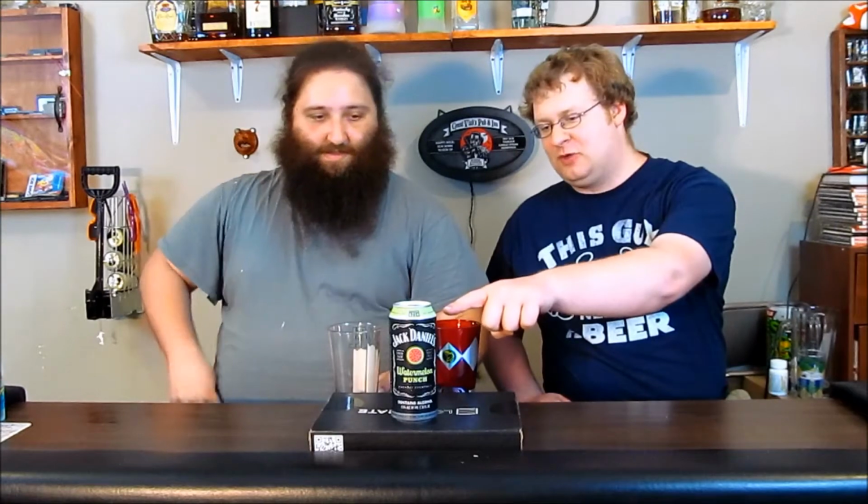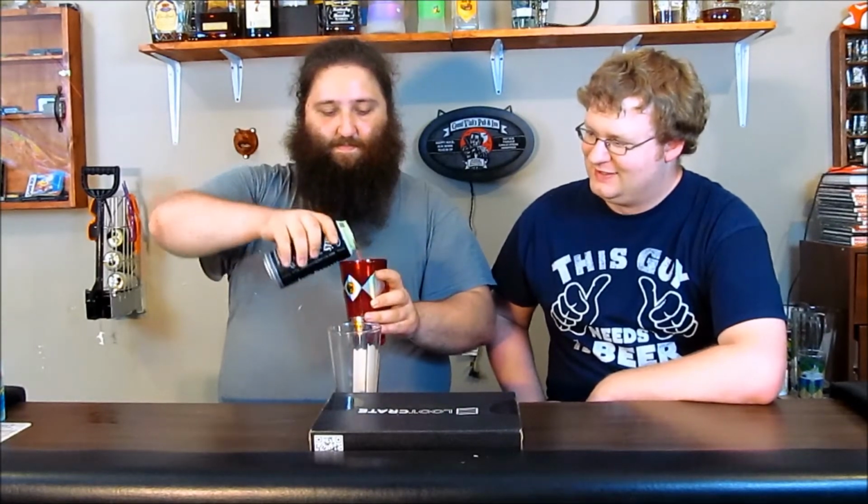Today we've got Jack Daniel's Watermelon Punch. 4.8% alcohol by volume, and it says, Responsible Drinking, 21 Plus. That's some Yoda stuff right there. We had the other one recently, and it was pretty good.